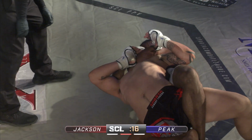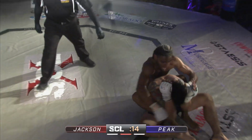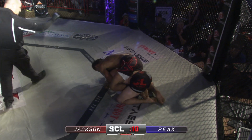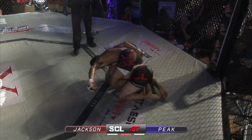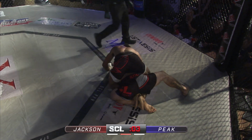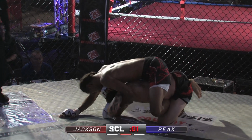And my goodness, it seems like Peak must be breathing out his ears. Holy cow. Jackson continues the ride as the 10-second clacker sounds. Solid positioning for Jackson. Great ground and pound, but unable to get a finish in round two.